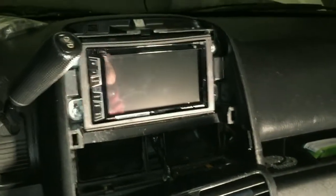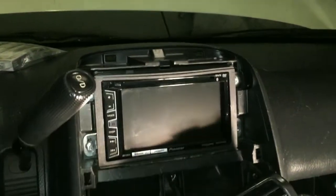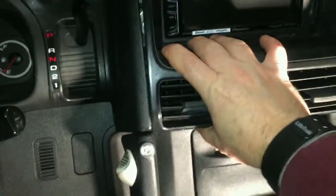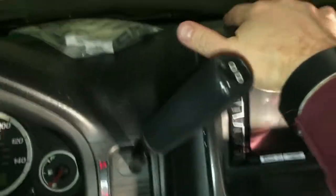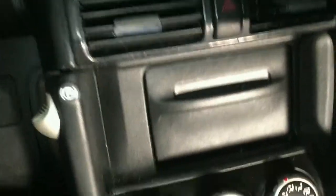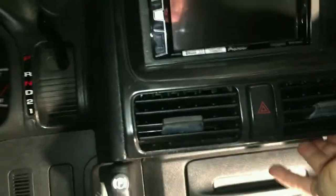Okay, so I finally got that faceplate, the edging, on here. That was about a 20-minute struggle. And then I'll just put this back up here and slip that back into place. Just kind of slips gently into place. And then after you get that in place, you can put the little screws in the bottom here, and that should wrap up the radio reinstallation.